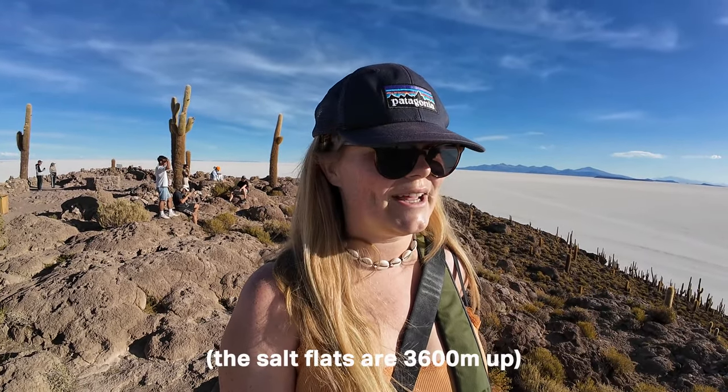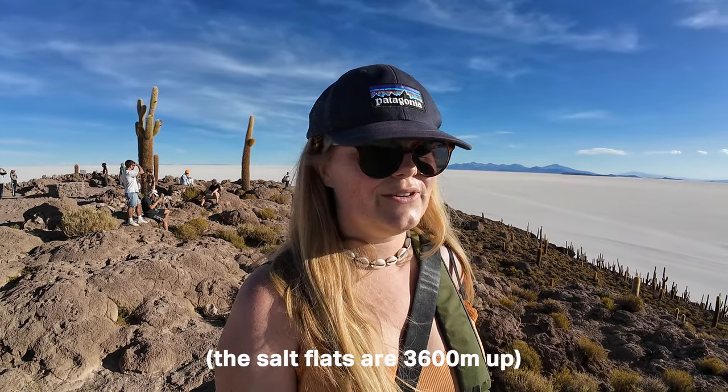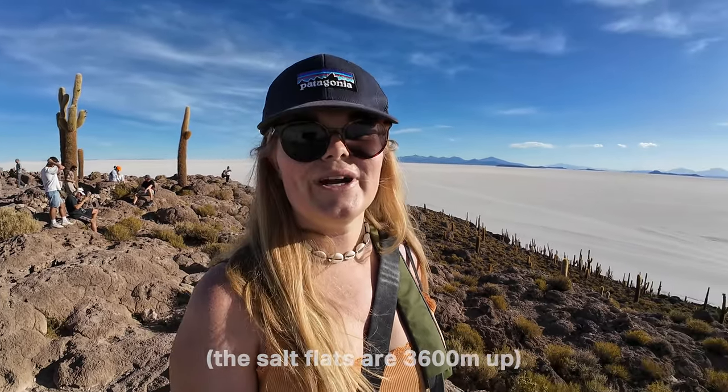We have reached the top, and I feel like it wouldn't normally be a tiring climb at all, it's quite easy, but because of the altitude it makes it a bit more challenging.